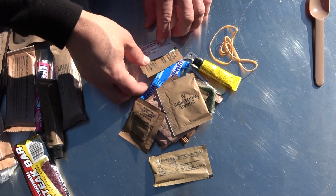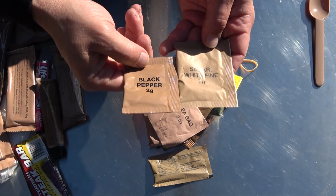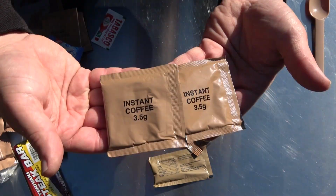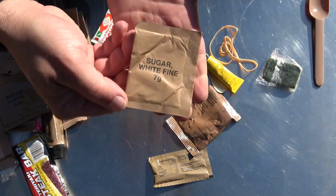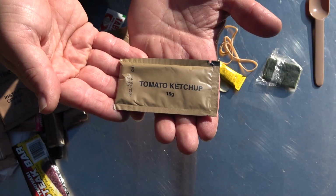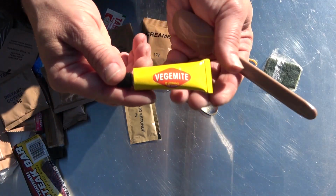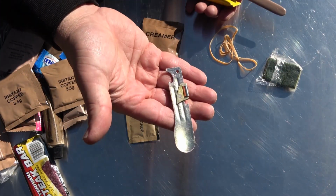We have rubber bands. Tabasco and salt. Black pepper and sugar. 2 tea bags. 2 instant coffee. Scrubby pad, sugar, creamer, and tomato ketchup. We have the Vegemite, a big spoon, and a Fred.